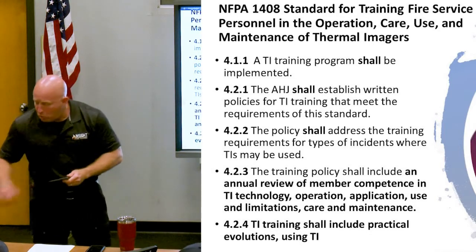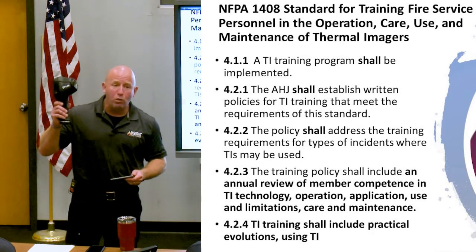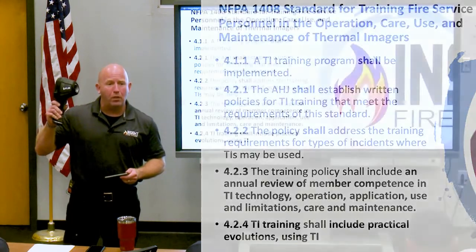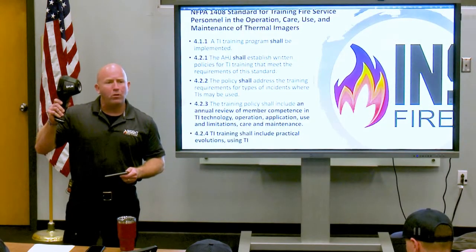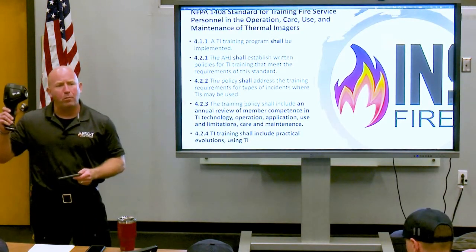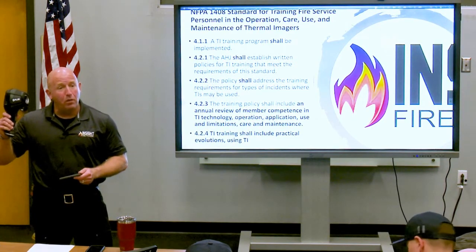In other words, you shall not put this on the truck unless you have trained your members on how to use it and have written policies on it and review it annually. You know, 40% of the fire service didn't even know that training standard exists because they think NFPA stands for not for practical application, until you go to court and they say the following.